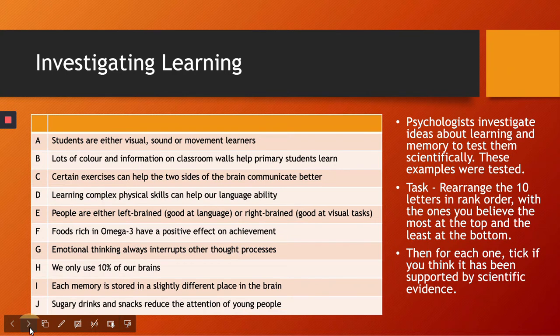If you want to pause this video and have a go at it now, it's probably a good idea. Or if you've not got an opportunity to do that now, maybe try and do it later. But it's really good to get you thinking about some of these ideas and when you believe in them. The other thing that we should be doing at this stage is putting a tick next to the ones that you think are supported by scientific research.